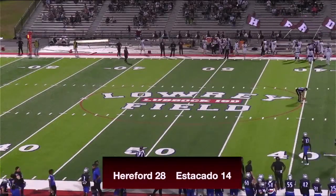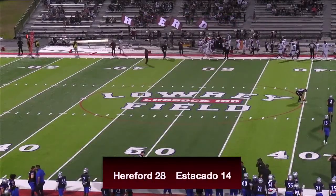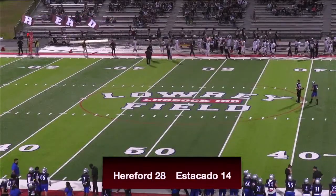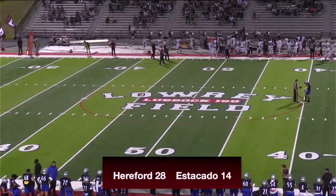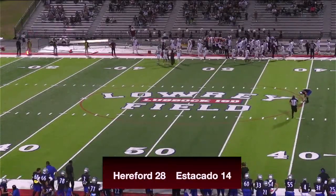Great first half for the White Faces, but again, it's just that, a half. We have a 14-point lead, and you saw with that punt return in the first half how quickly they can score. So probably no lead is safe enough. You're probably right. It does not take long for them to get back into the game. It does not, for a fact.